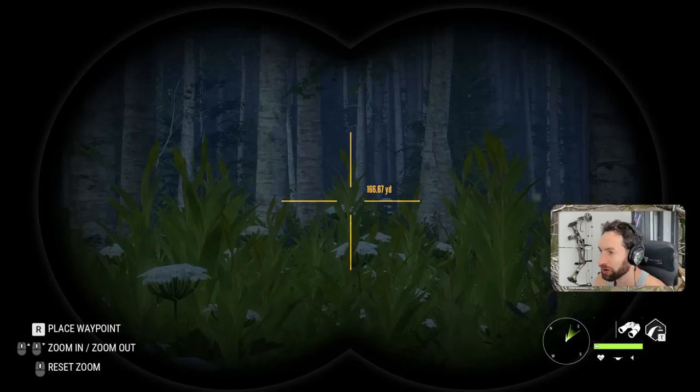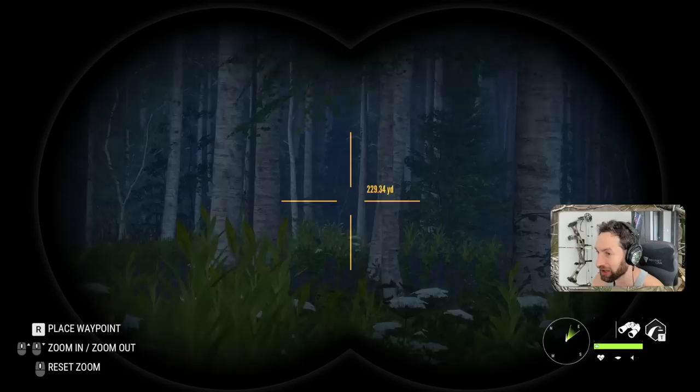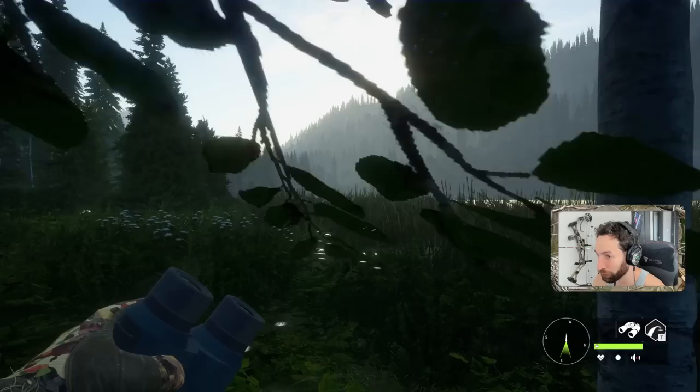Holy, that's a big buck. All I can see is just massive racks sticking up right there. Look at that thing. Oh my God. Give me a spotting. It's a four. 255 to 316. At least I think that's him. I mean, it's almost gotta be. What a rack. For a level four, they really can't get much bigger. I mean, that thing is absolutely incredible.